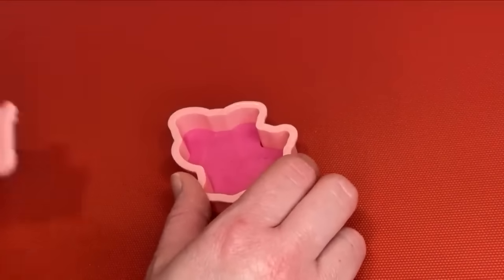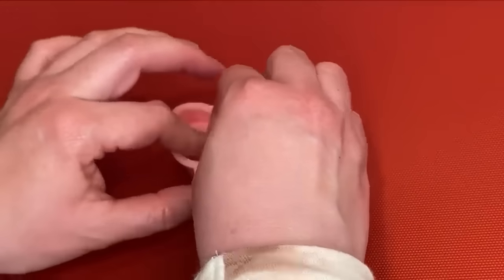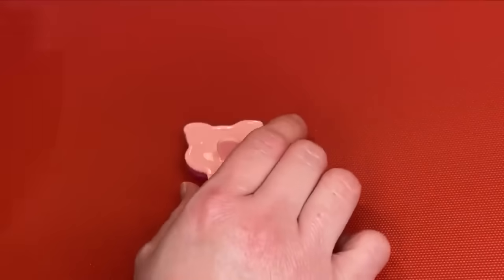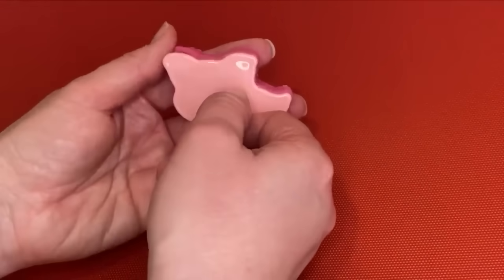It's like a cookie cutter mold. And then this is the top. So we're going to get an animal. And you're going to have to guess what it is. Make sure to press down and be careful lifting it. All right, I'm so excited. Are you ready to see?